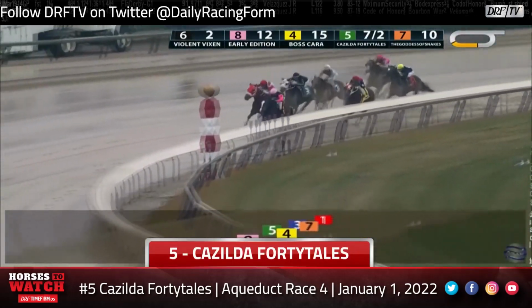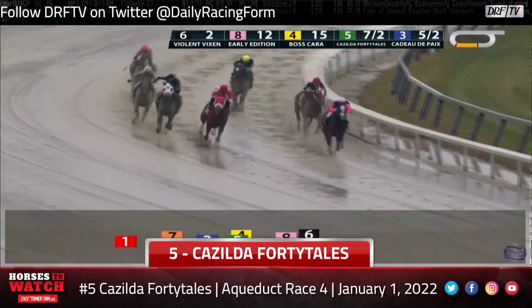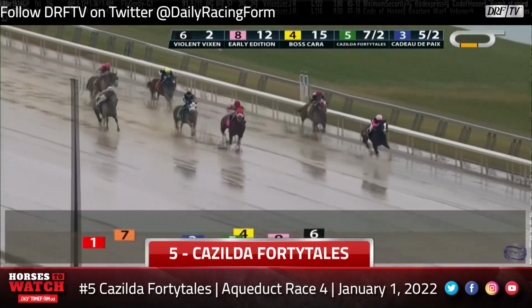And Casilda Fortitail just ends up playing catch up for the entire race, chasing horses on the outside. She makes a decent run to get up into third or fourth by the time they reach the quarter pole, but she's going to flatten out in the stretch here.